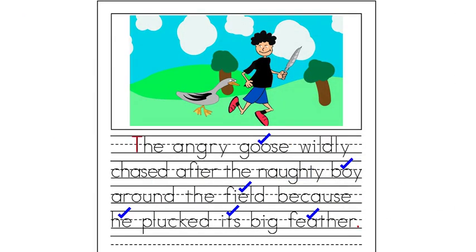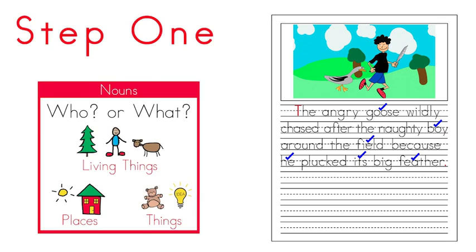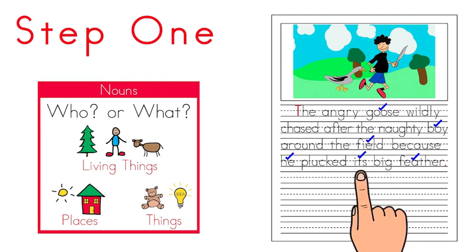Let's find the verbs in our next long sentence. The angry goose wildly chased after the naughty boy around the field because he plucked its big feather. Follow the 2 steps to find the verbs. First, check the nouns, then ask the verb questions. We already checked the nouns in our sentence: goose, boy, field, he, its feather. We are ready to ask each noun the verb questions to find verbs in the sentence.